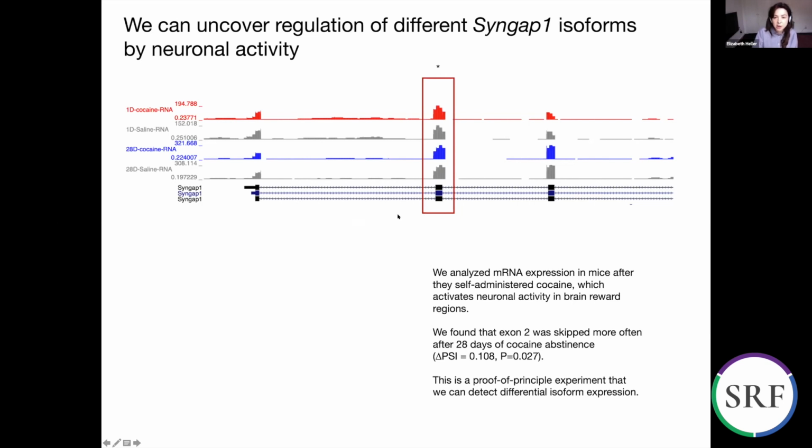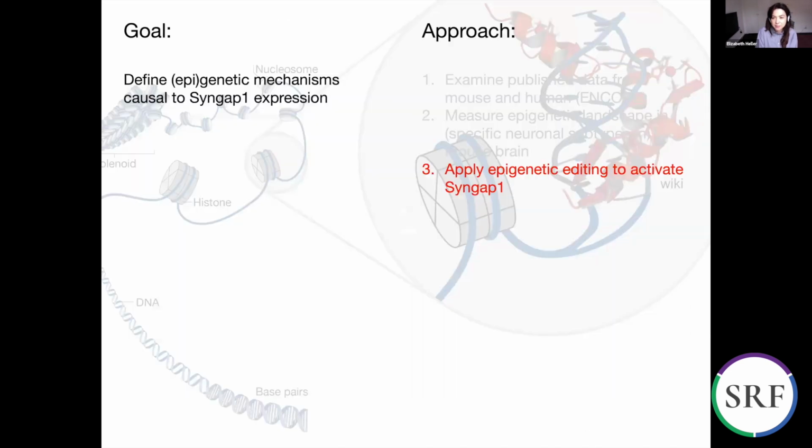What we can see in our very preliminary data, and it's difficult to see by eye here without the analysis, but the analysis indicates that when the neurons are activated by cocaine, this exon is skipped after a month of abstinence, which tells us that the first initial bout of activity can lead to a change in SYNGAP1 expression that is persistent. So this is the type of biology that we would like to fill in using our methods.